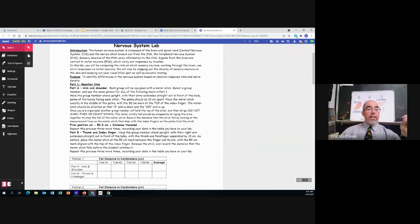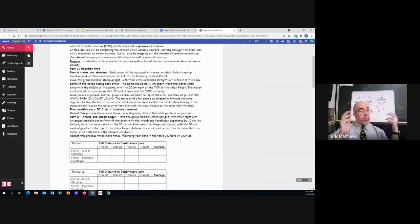Now, the basic idea is that you would get a meter stick, that one person would hold the meter stick up above. All my meter sticks disappeared. We'll use this bottle. All right, we would hold it up above. The other person would have their hands like this. And then at some point, you would let go, and your partner would try to catch it.